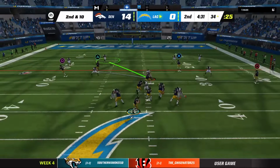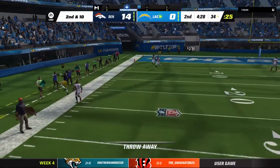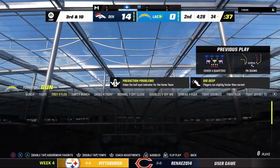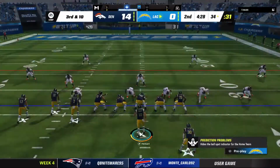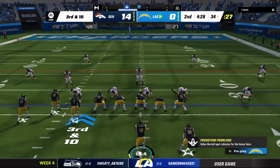Off the play fake to Eckler, it's Herbert. And he's just going to get rid of this thing. To no one here. He throws it away, and now it's 3rd. Well, to me, there was no question about the intent there, and I think he was a little fortunate that the penalty flag didn't come out for grounding. But he'll get away with it and get another shot on 3rd down.